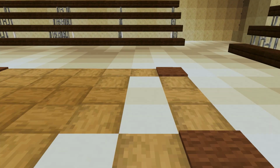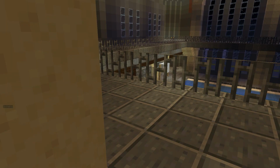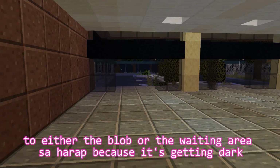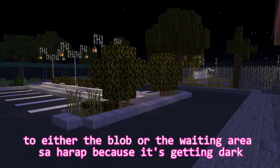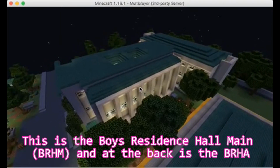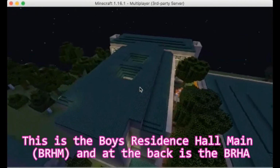So now we're gonna go to the dorm. Wow, it's night. So usually pag mga 6, may mga guard na nagpapatrol dito. And you guys have to go to either the blob or the waiting area sa harap because it's getting dark. Are we at the dorm? Okay, so this is the boys' residence hall main, and at the back is the boys' residence hall annex. That's basically it.